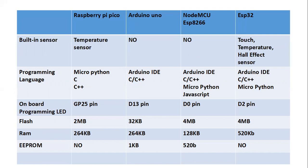Then about the built-in sensor, the Raspberry Pi Pico has a temperature sensor. The Arduino Uno doesn't support a built-in sensor. The NodeMCU has no built-in sensor, and the ESP32 has touch, temperature and Hall effect sensors. For the programming languages supported, as we already discussed: MicroPython and C++ for the Raspberry Pi Pico, the Arduino IDE or C++ for the Arduino Uno, MicroPython, JavaScript and C++ for the NodeMCU, and MicroPython, C and C++ for the ESP32.